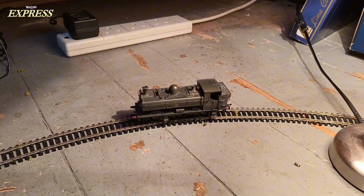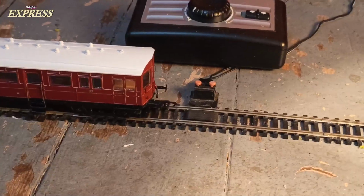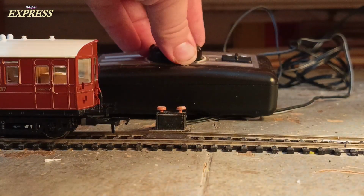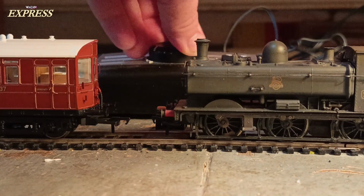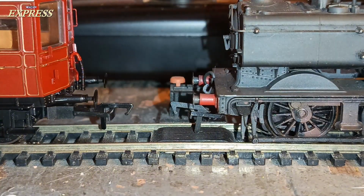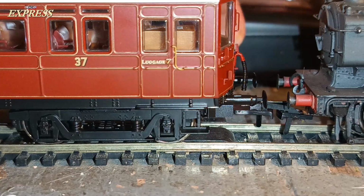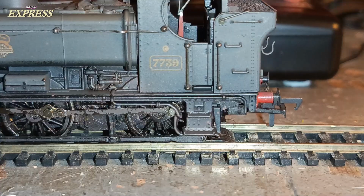This is a testing locomotive for today, and it's going to couple up to this coach that I have done a lot of talking about today. Let's see how it goes. This test is to check relative coupling heights. The pannier tank's coupling looks a little bit high, but I think it will suffice. Beautiful. Oh, little cut out. There you go then.